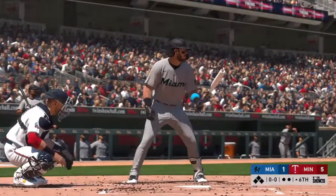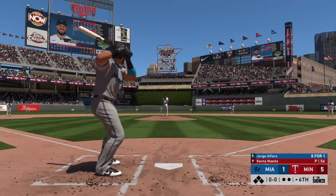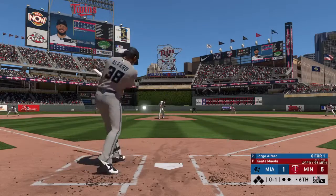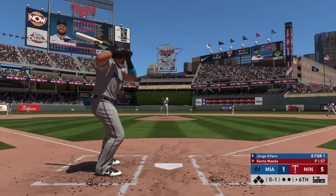At the plate, Jorge Alfaro. He flew out in his last at-bat. This one doesn't look good so far. Down by a boatload as we enter the middle innings. It's about time they get something going, and the last thing you want to do is fall behind where you have to score a bunch in the 8th and 9th inning.